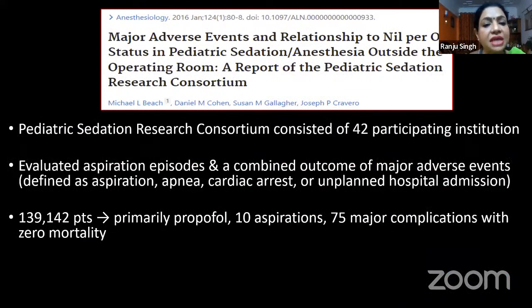This is a very interesting study, which is a report of the Pediatric Sedation Research Consortium, which talks about the major adverse events and the relationship to the NPO status in pediatric sedation outside the operating room. The Pediatric Sedation Research Consortium consists of 42 participating institutions, and these authors evaluated the aspiration episodes and the combined outcome of major adverse events, which were defined as aspiration, apnea, unplanned hospital admissions, and cardiac arrest.